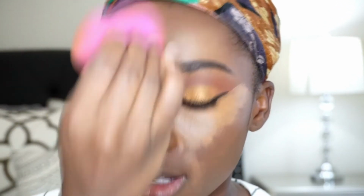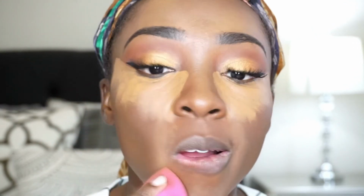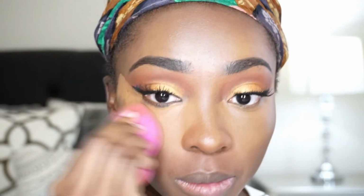But it makes me nervous because I don't want it to leave lines. Okay, so that looks okay. Let's go ahead and blend out the mouth area. And then let's go ahead and blend this eye. I think it does fine with a beauty blender or a beauty sponge. I never remember the name of the sponge, I call it whatever.